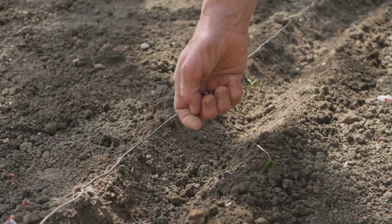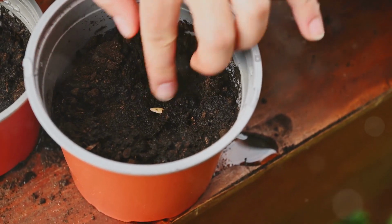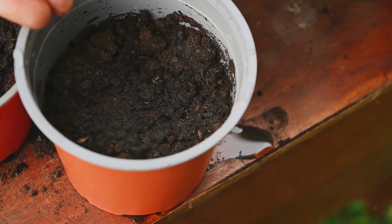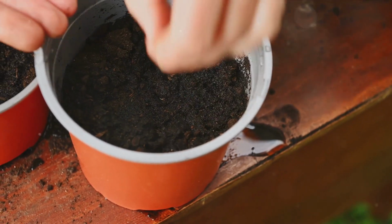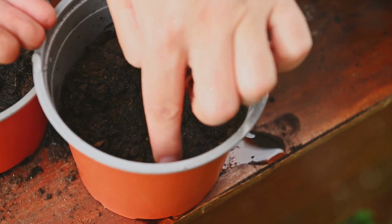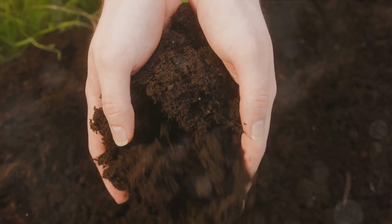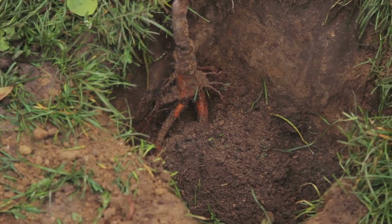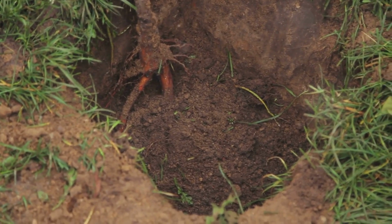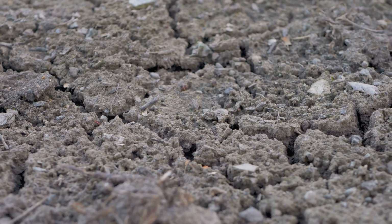If soil is a meal, nutrients are the main course. They're the vitamins and minerals that your plants need to grow strong and healthy. A good potting mix is like a Michelin-starred feast for your plants, packed with all the essential nutrients they need, including nitrogen for leaf growth, phosphorus for root development, and potassium for overall health. But wait, there's more. A good potting soil isn't just about the nutrients, it's also about aeration and drainage.